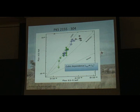If you look at the TeV flux as a function of the X-ray flux, you see that during the flare there is a dependence very close to the cubic one, with the TeV flux varying as the X-ray flux to the power of 3. It's almost impossible to explain this kind of dependence in simple one-zone SSC models. So you have to invoke more complicated models to explain it.